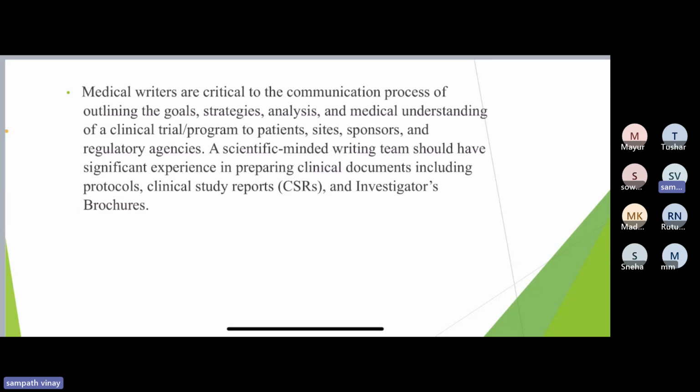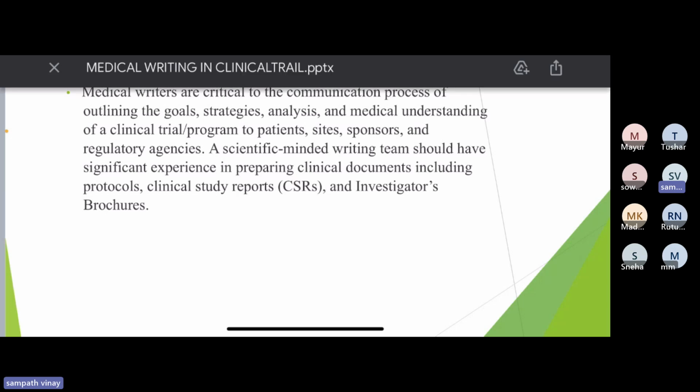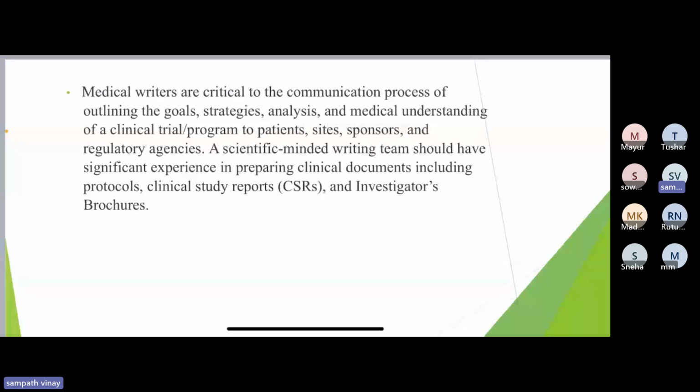If the drug is dosed to certain humans, what will be the risk, and how will it be mitigated? So it is a risk mitigation strategy. All these things will be written by a medical writer, and he will prepare one protocol. A protocol is a guide on how to conduct research on humans. Whatever the medical writer writes in the protocol will be conducted in the clinical research: when to dose, what to dose, how many humans to be dosed in phase 1, and what the safety precautions are.